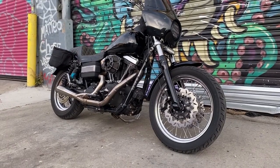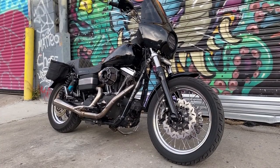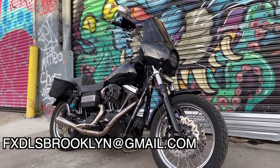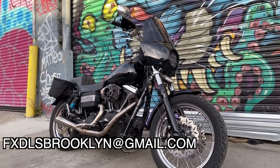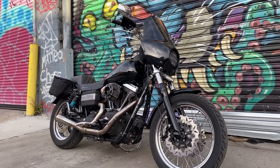So if you're interested, this bike would have to be picked up from the New York City, Brooklyn area. The best way to get in contact with me is shoot me an email at fxdlsbrooklyn@gmail.com. You could also shoot me a message on Instagram, but I do not check that very often, so just don't be surprised if that takes a day or two.